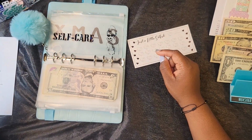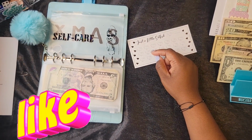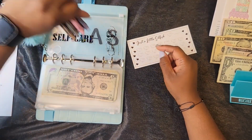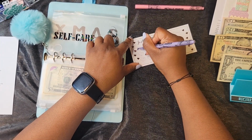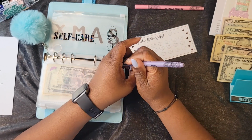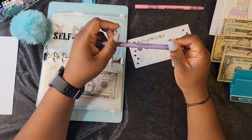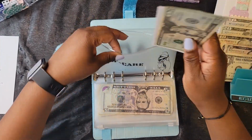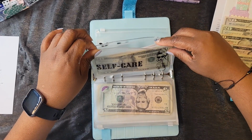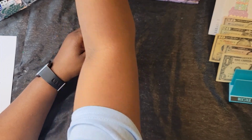So we're gonna say each of these hearts are $10. And so, I'm going to use these markers. I don't remember where I bought these, but I want to use purple right now. And I'm not going to color these neat. So, and let's do two hearts. And let's get the $20 and put it in self-care. And self-care is either getting my hair done, which I really, really want to do very soon, or getting my toes done, or getting my nails done, anything like that.